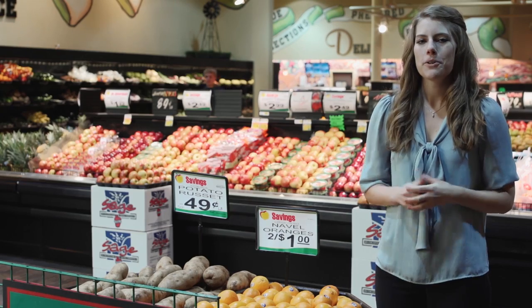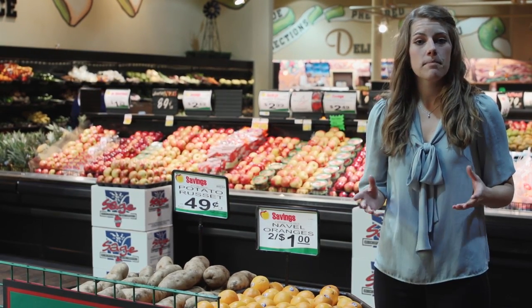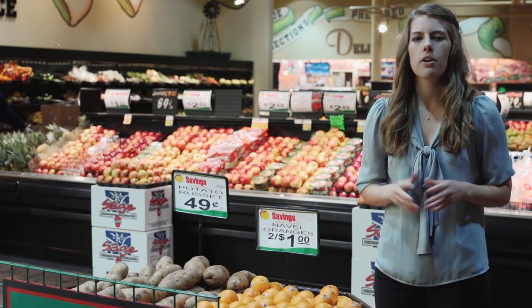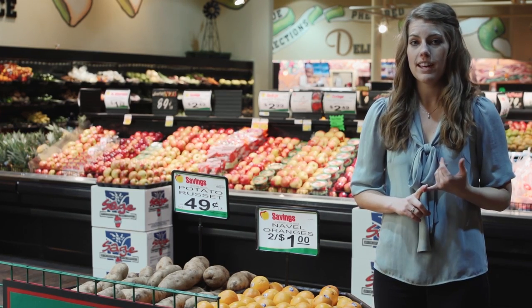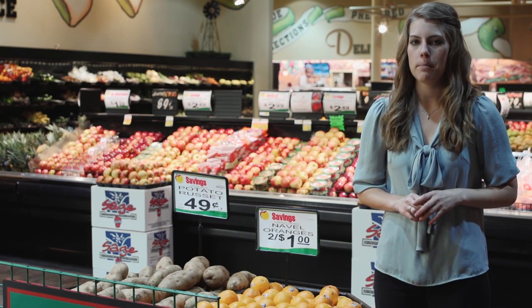So today, we're going to get started with one of my favorite perimeter aisles, and that's the produce aisle. The key to produce is making sure to buy it in season and on sale. In our winter months, foods like citrus fruits, kale, and winter squash are going to be nice and in season, which means that they're going to be the most healthy at that time. They're also going to be the least expensive, which is great when you're working with a budget.